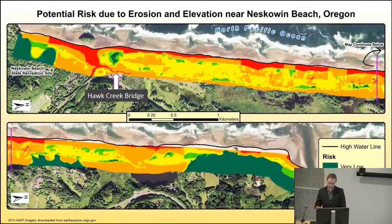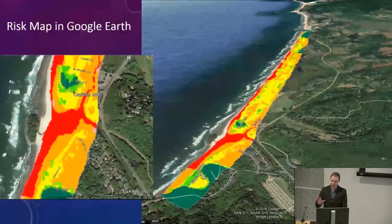Of interest, the only bridge on and off the dune, it's labeled up there, is in a high-risk zone because of its low elevation. If they can't cross the bridge, the community is effectively trapped on that dune. This bridge has been damaged before, and it seems like it'd be worthwhile to further investigate how protected it is. This is showing that you can export these type of maps and look up exactly where you live or are thinking of buying a house.